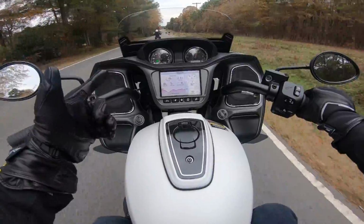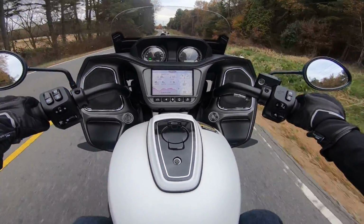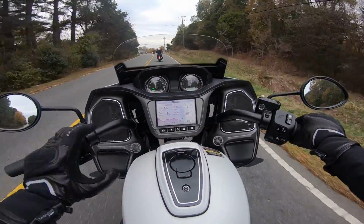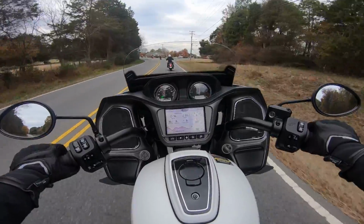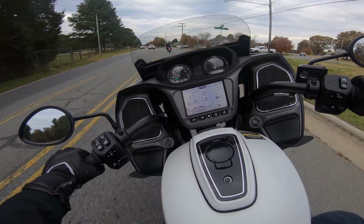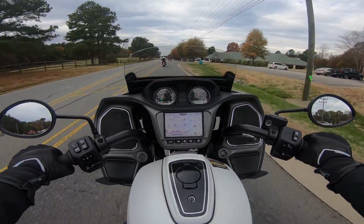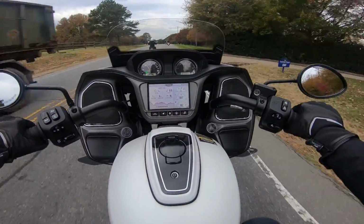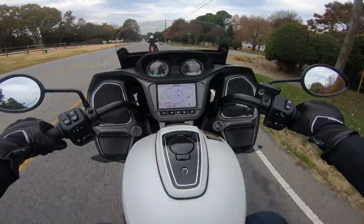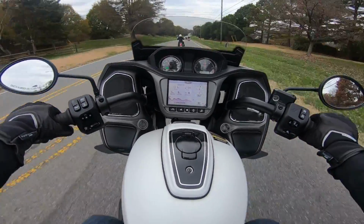I rode a Chieftain. I own a bobber. I just rode a Springfield. And so far, there's no comparison, so we're going to keep the bobber out of the equation, because you can't compare the two, in my opinion. That's apples to oranges there. The Chieftain's got a fairing, obviously, but the seating position on this Challenger is more comfortable than the Chieftain I rode.